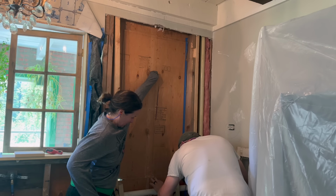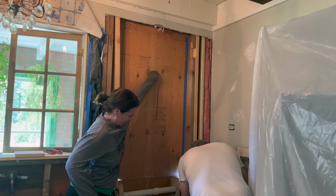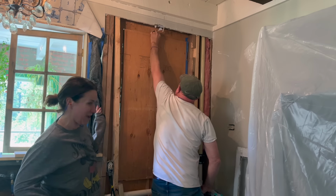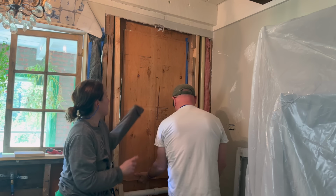Should just sit down on it. Okay, to hold it steady. Ready for the light, guys? Hold on to the plastic. My camera's right behind the plastic.